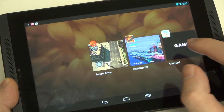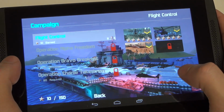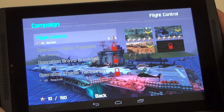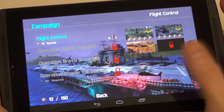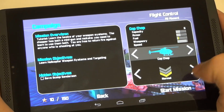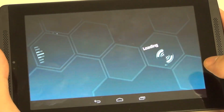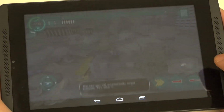Let's go to Choplifter HD. So I'll just demo now basically what this game has to offer. Again, it is THD enhanced, so you are getting the entire optimization here with the Tegra 4. It'll load up relatively quickly, another indication of the quality of that Tegra 4 quad-core processor.